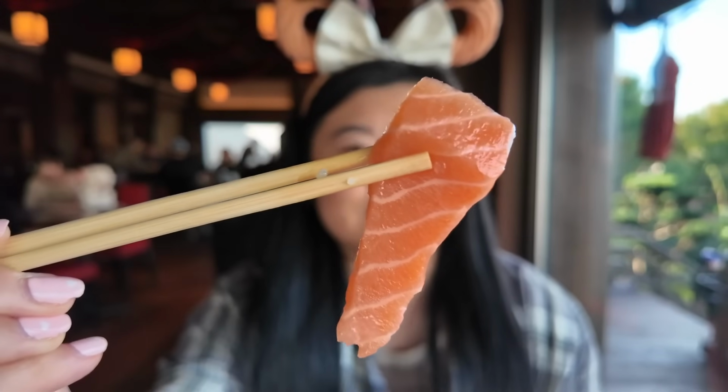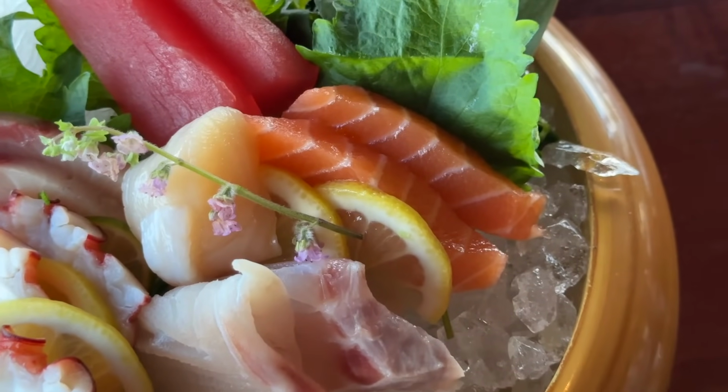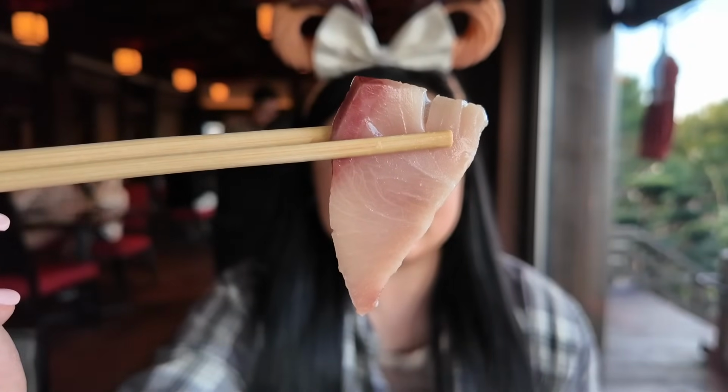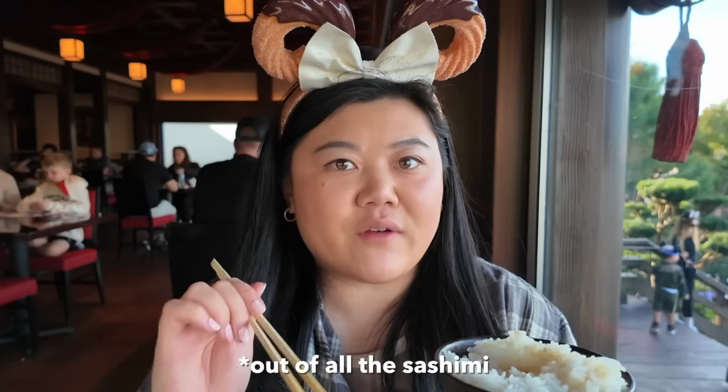Next, let's go for the salmon. It's fatty, it's soft, it's smooth. It's also nice and thick cut, which I love. Next, we have yellowtail, aka hamachi. Oh, the yellowtail is really good. I feel like that's actually my favorite that I've tried so far.